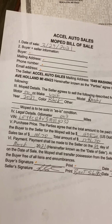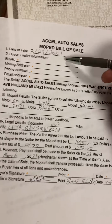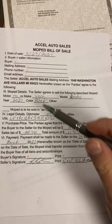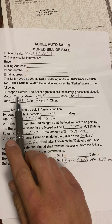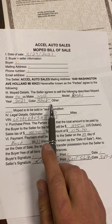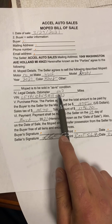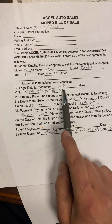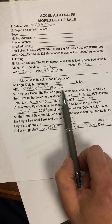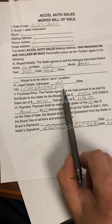We fill out the rest. So the bill of sale is just simply, we have the date. We have the actual 50cc Wolf Rugby 2021. The color is black. Mileage. Since they're all brand new, I usually just do 2 miles. I mean, it doesn't really matter. So I usually just do 002. We write the VIN on the bill of sale here.